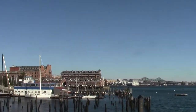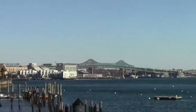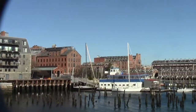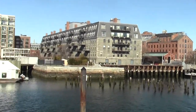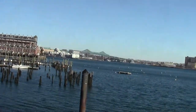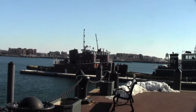And you get to see the majestic bridge. Various other repurposed harbor buildings, housing expensive condos. Funny little houseboat things. And a final glimpse of the tugboats in all their glory.